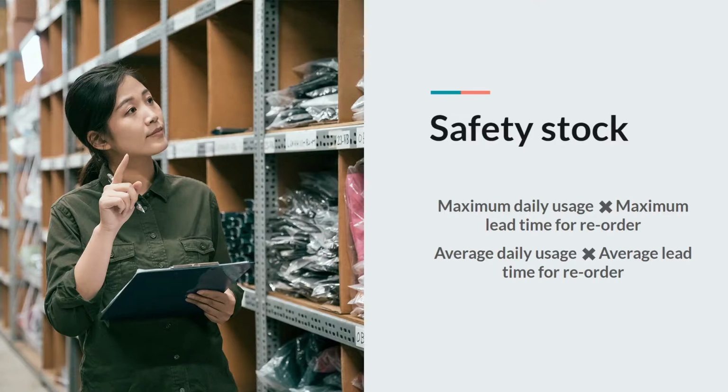To determine an item's appropriate safety stock amount, multiply its maximum daily usage by the maximum number of days lead time for reordering. Then think about the typical scenario. Multiply the average daily usage by the average reorder lead time. The difference between the two results in an indicator of the safety stock amount you should have on hand for that product.